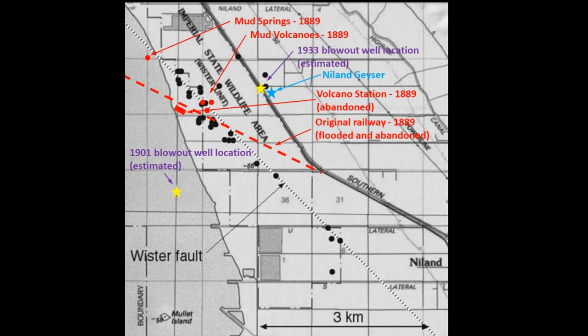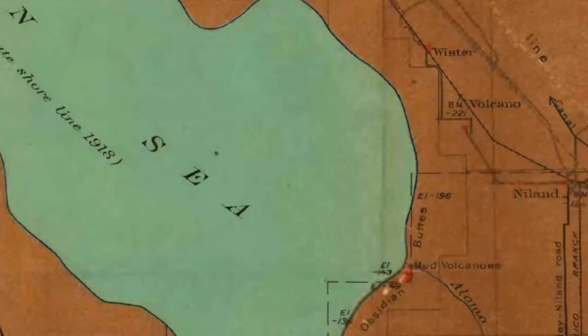This map compares old information with the more recent Wister mudpot map. It can be seen that the Volcano Springs promoted in the 1800s directly align with the Wister mudpots. This 1918 map shows the lake receded down to the level around the Salton Buttes, called the Obsidian Buttes on this map, and it shows mud volcanoes around the Salton Buttes. Nyland shows up as a well-established town, and the Wister mud pots are not shown.